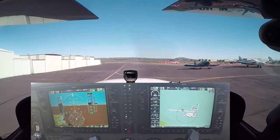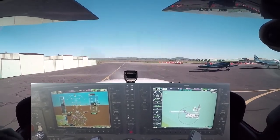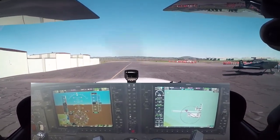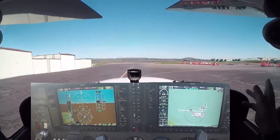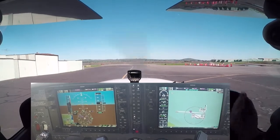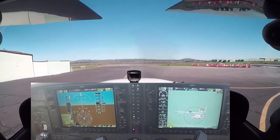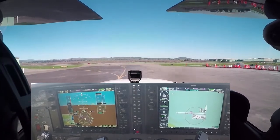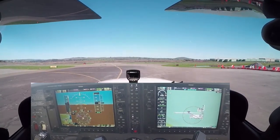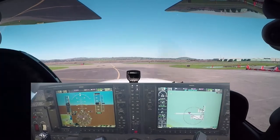So the gal sounds like she's 12 years old, but she's making fantastic radio calls. I've got a perfect picture in my mind of what she's doing. She first came over the top of the airport, then she said she's outbound on the 45, now she says she's inbound on the 45. So I know exactly where she is and exactly what she's doing. 893, we're no factor for you, we're behind you. Okay, thanks.